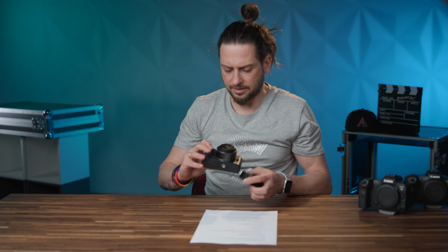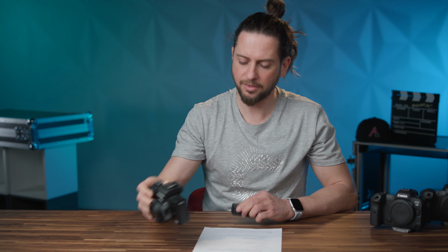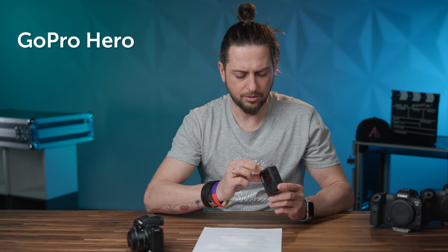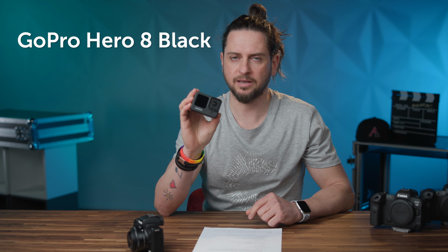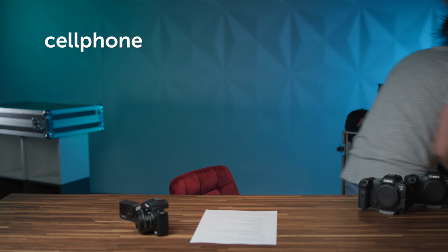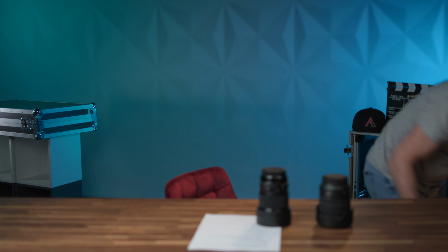And there are also some other cameras. We've got an older Canon M50. That's the first camera I started with. And a GoPro Hero Black, I think version 8. And sometimes we use a cell phone like my iPhone 12, I guess, also for B-roll and overhead shots.